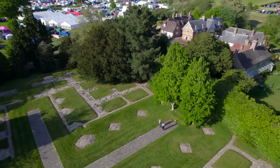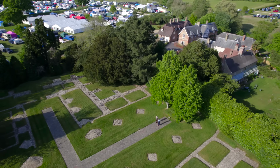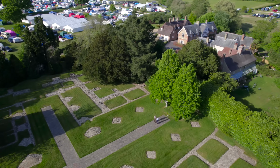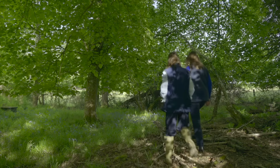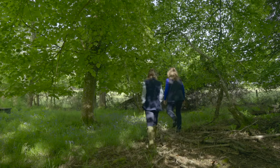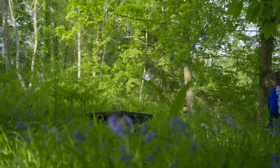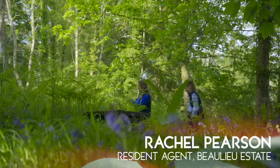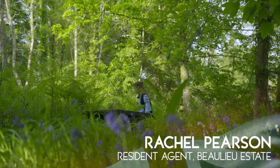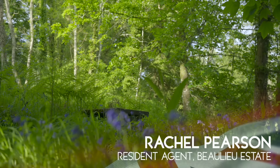What a lasting memory to see these beautiful ruins, giving a glimpse into what it was like here in the medieval era. And out on the estate, I'm meeting up with Rachel, resident agent here, to find further evidence of monastic life at Beaulieu. So where are you taking me, Rachel? Well, we're heading now for the Monk's Well. We're crossing the reservoir part at the moment. But we're heading to the source, which is the spring.